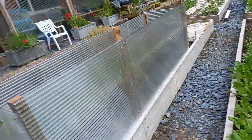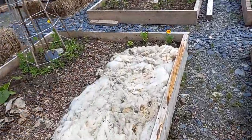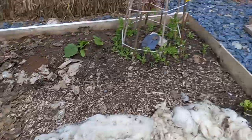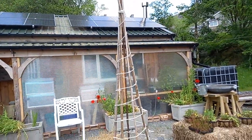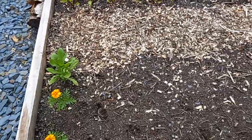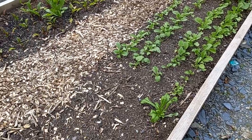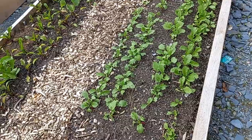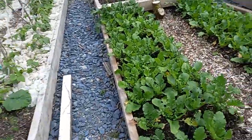Come over here. Come on, pal. The pumpkins, I think. There's sweet pea, tea pea. Those are radishes there. Yeah, they're growing better than mine. He's got better soil than me or something.